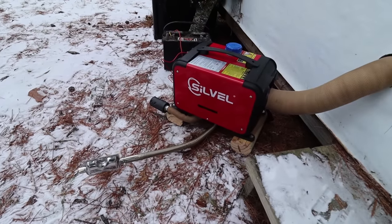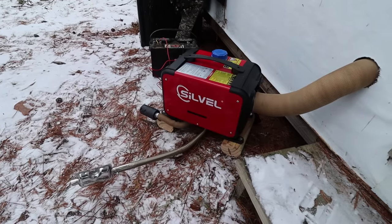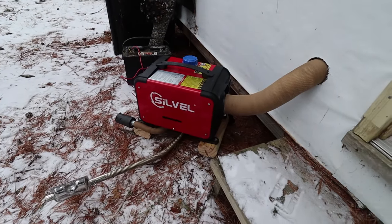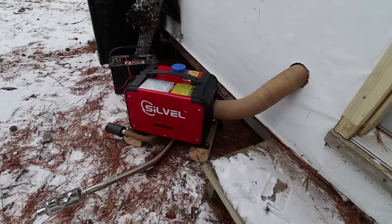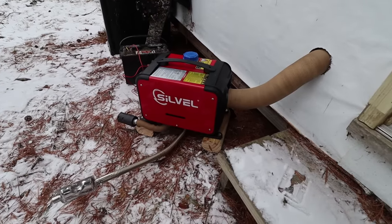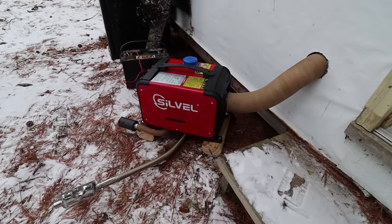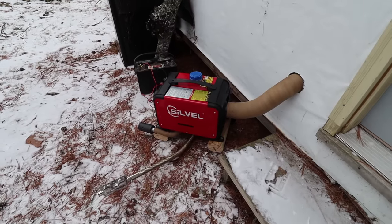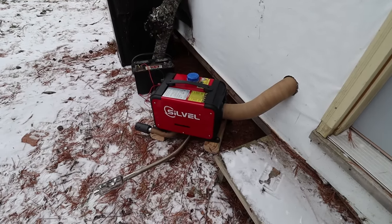So here's my little diesel heater. I'm actually doing a review video on this over on the Northern Seclusion channel. By the time you guys watch this, that video will be up. That thing works pretty cool. I put it together in the workshop at home, and I'm trying to get this set up so that in the wintertime when I come up, if I have one of these, it takes so long for the back part of the tent to heat up.